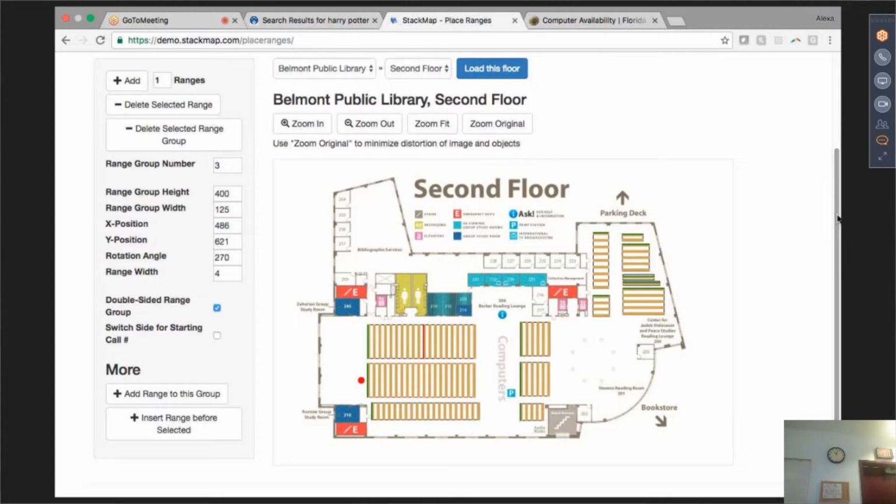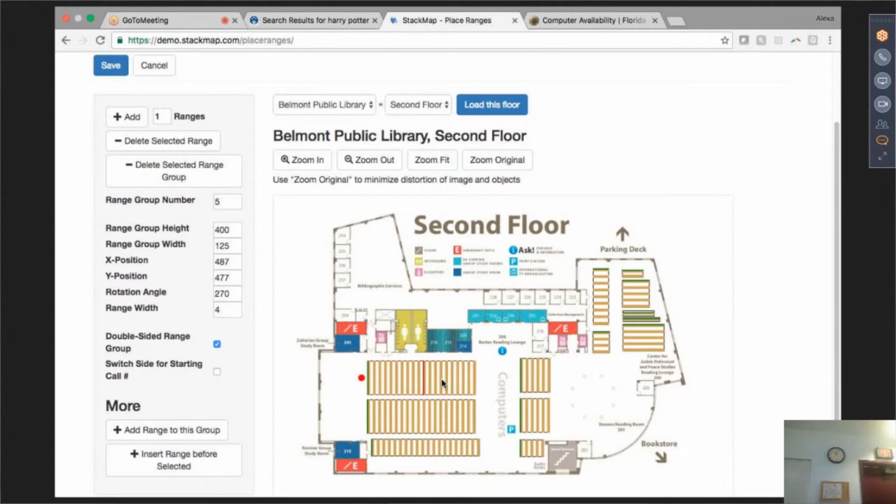At any time, the ranges can be updated to have less shelving or more shelving very easily using the delete selected range or add ranges to the certain one. Add range to this group is how you would add more ranges to one area.